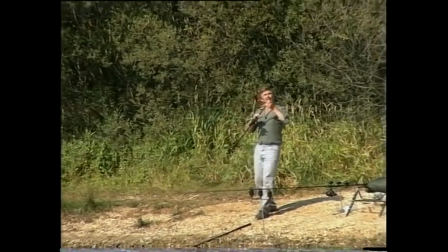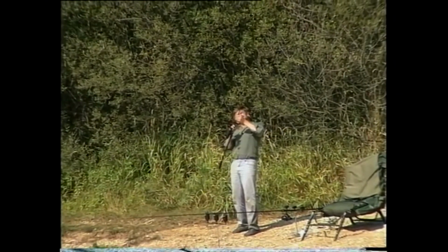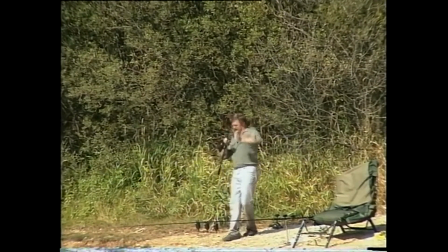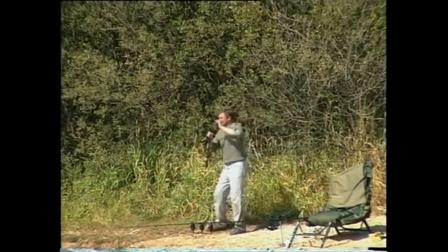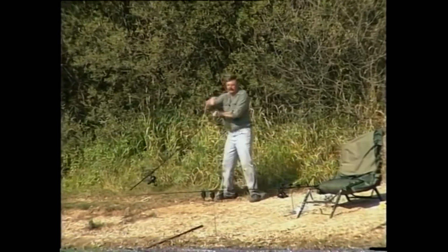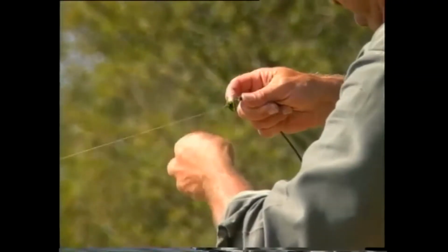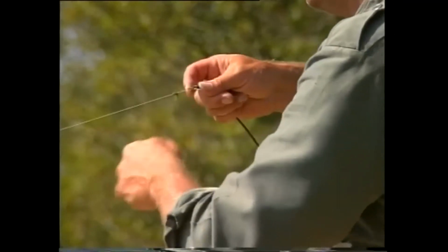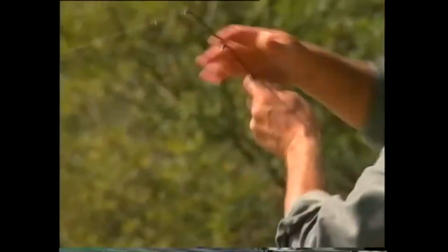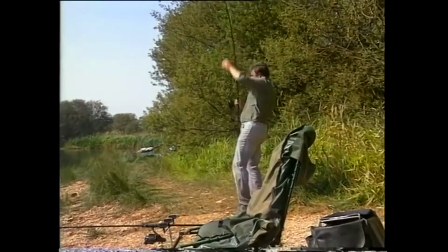I've got a bit of a problem here now. I've got some weed snagged in the top ring. I think I have to take a chance here, and the carp seems to have gone into that weed bed at the moment, so I might better get this off quickly. It's a problem with the blanket weed. Gets gummed up in the tip ring, that's better.